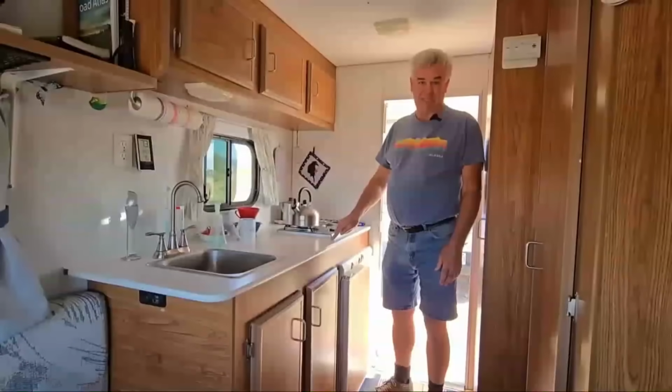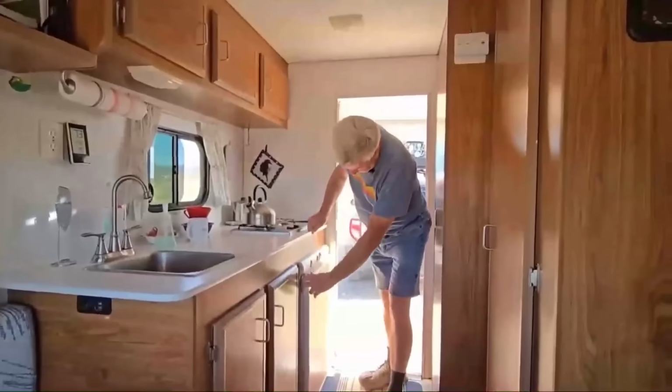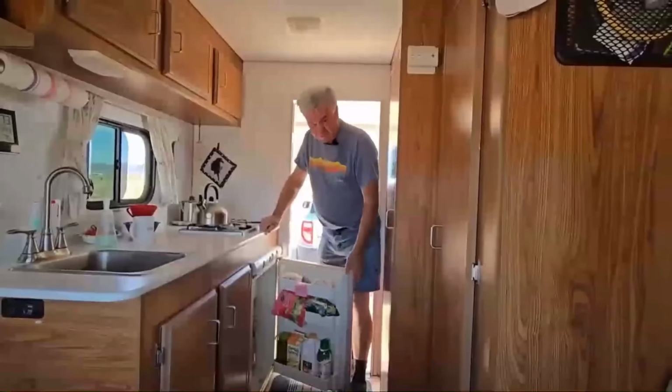This is a small trailer, but I've had some other trailers with not as big a kitchen counter. This is like 42 inches long. The stove, sink, then this is a 3-way refrigerator: gas, electric, and 12 volt. Oh, wow. Yeah, a small little freezer, not big, but it's enough for the 2 of us.